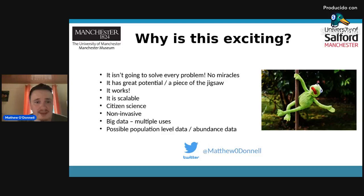The fact that it's non-invasive is a massive bonus. So obviously a lot of these areas we've been visiting are incredibly pristine and really important habitats for many species. And historically, traditional sampling could be quite invasive. You might have to catch species to identify them. You might need to take samples. Stuff like that is still very necessary. But through using eDNA, we can maybe minimize the amount of invasive work that needs to be conducted, because we can use museum specimens to build a bigger picture of the biodiversity through the genetics that they hold.